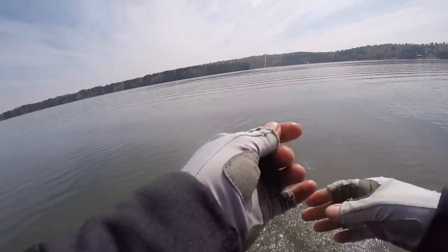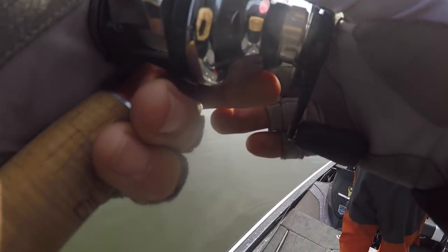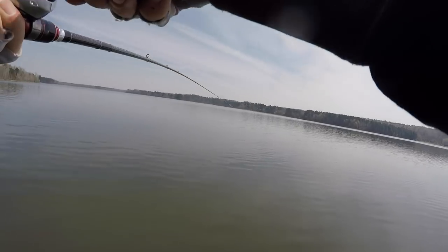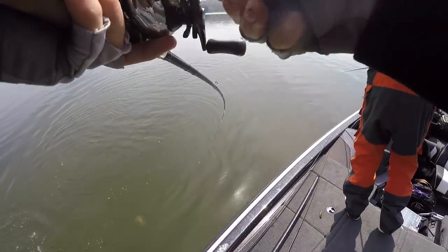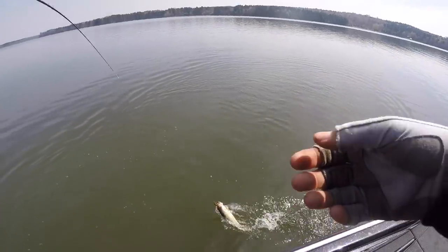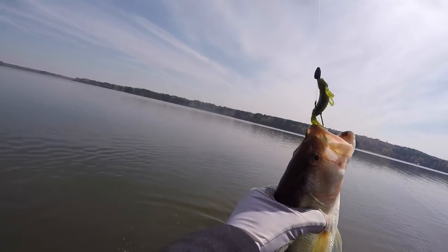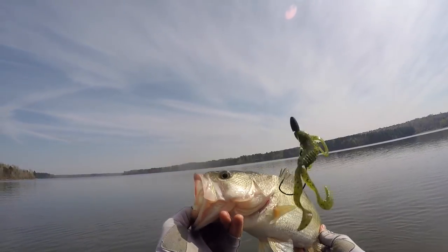That's the stuff. I'm coming through it now. Oh, there's one. Little one. He's right on the edge. Another one on the creek channel edge right there. Fat, fat, fat. There we go.